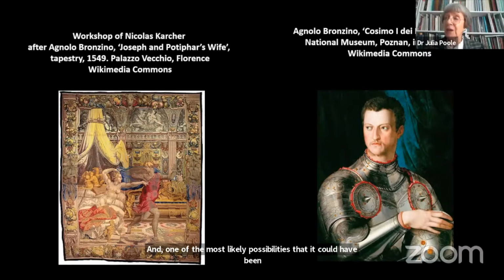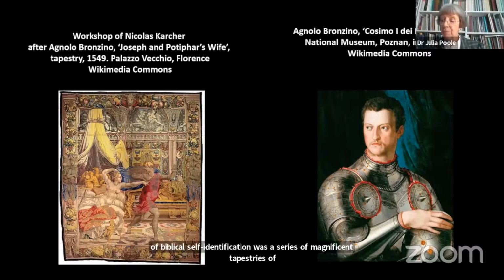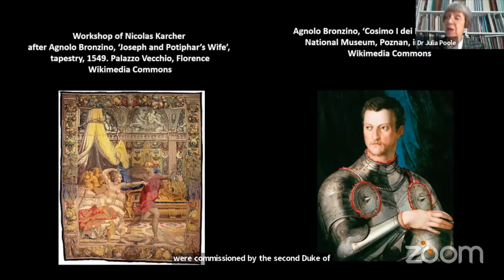And one of the most outstanding mid-16th century examples of biblical self-identification was a series of magnificent tapestries, of which you can see one on the left, of scenes from the life of Joseph, which were commissioned by the second Duke of Tuscany, Cosimo de' Medici, and were made between 1546 and 1553. They were designed by Bronzino, Pontormo, and Salviati, and were hung in Florence in the old Palazzo Vecchio.